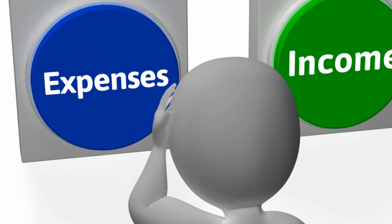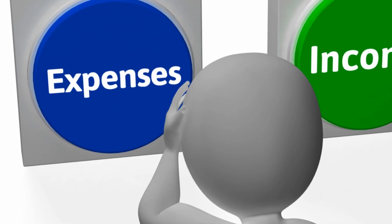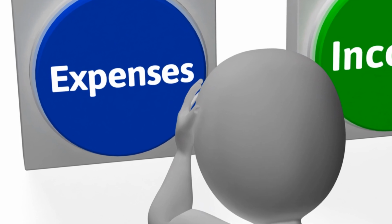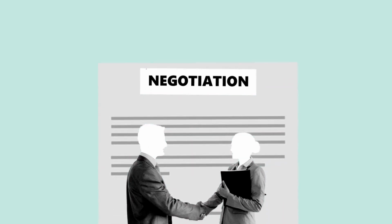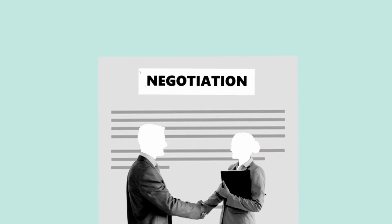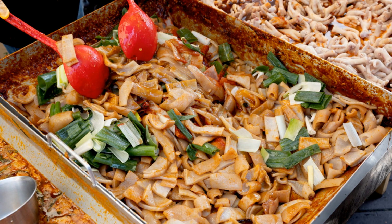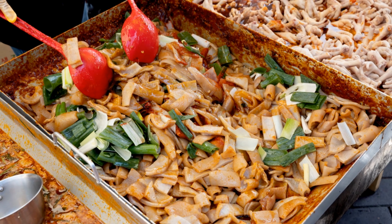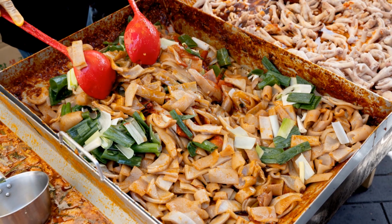While tariffs can protect local industries, they can also lead to higher prices for consumers and potential trade conflicts with other countries. It's a delicate balance that governments have to manage carefully. International trade negotiations often involve discussions about tariffs. Countries may agree to reduce or eliminate tariffs to promote trade and economic cooperation. On the other hand, some countries might increase tariffs to protect their industries from foreign competition. This can lead to a trade war, where countries keep raising tariffs against each other.